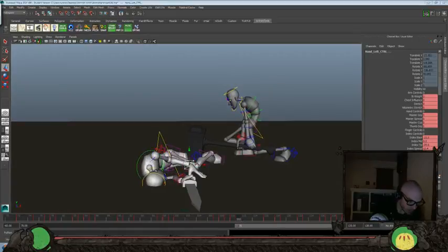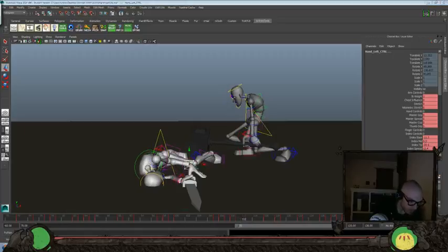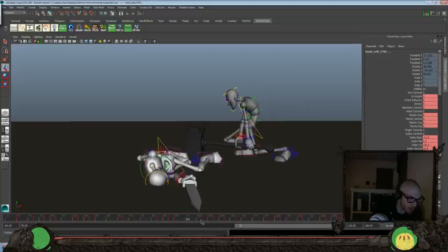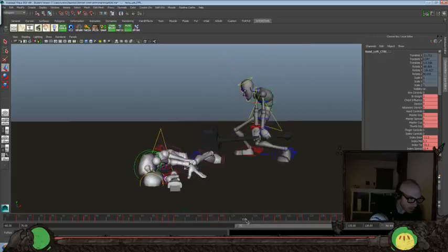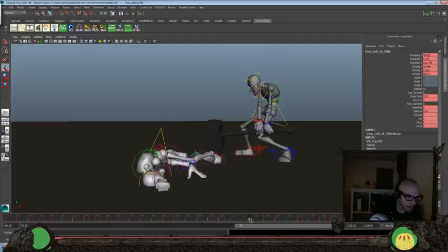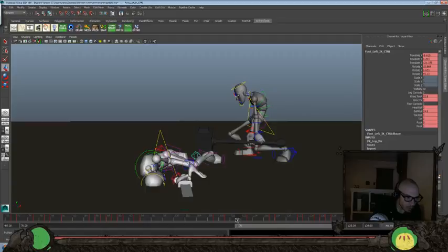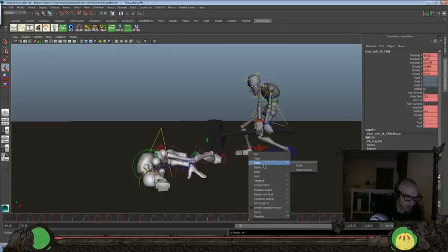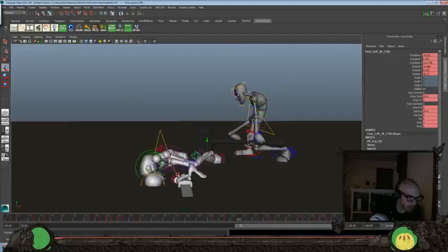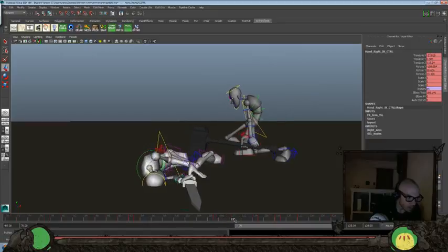Push all this stuff forward about 3 frames if we can here. Start this move. Set that there. A couple of frames sooner. Just so it gives us a little bit different timing there. Now let's take this hand here. And we'll hold it till about 112.